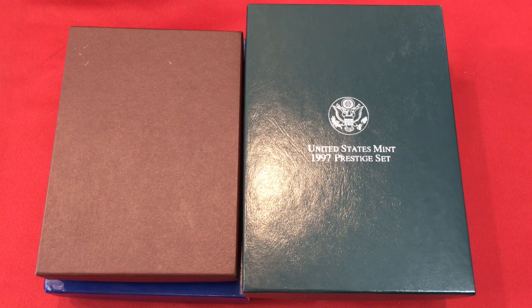Do you like silver? Do you stack silver? Do you collect special sets? Do you collect special silver sets? Do you know what the difference is between a premier and a prestige set? We will talk about silver sets you should know about right after this.